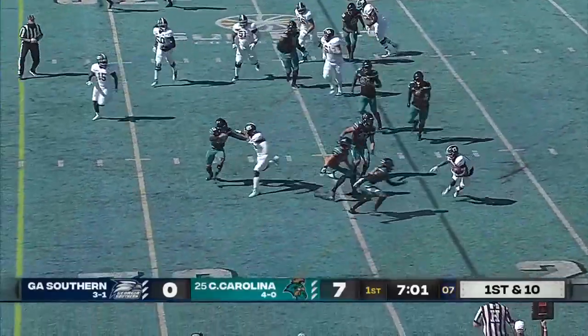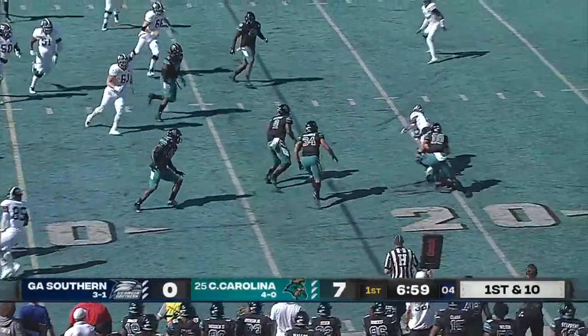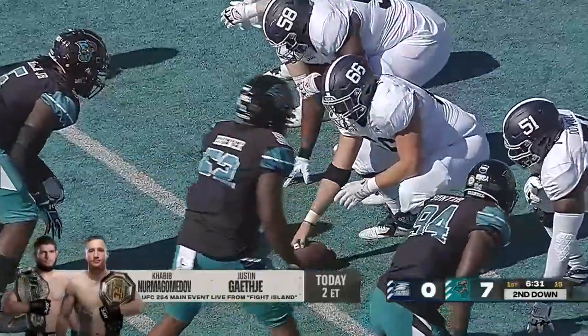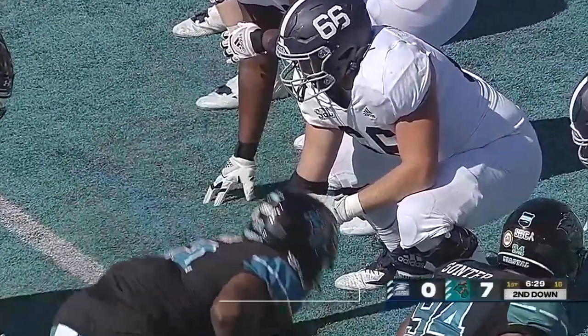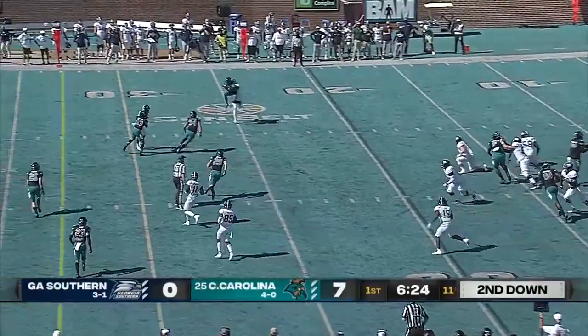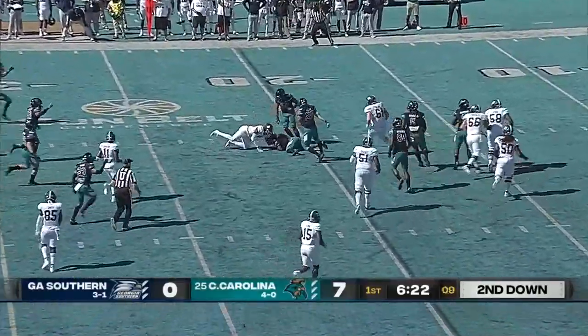They pitch it out to Wesley Kennedy. Can't get any room on the edge against the defense. An emotional day. He is undefeated at 28-0. Two wide receivers on either side for Shai Wirtz. He'll look to throw it, and it's intercepted!